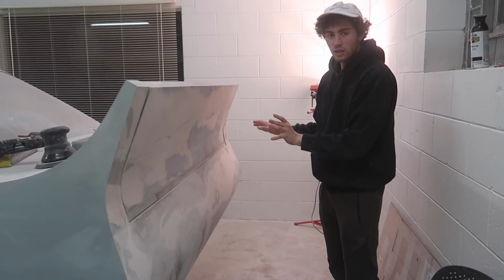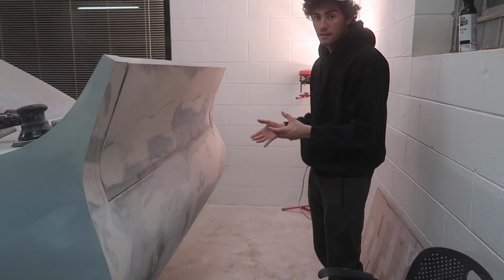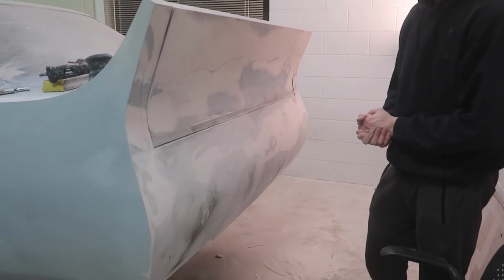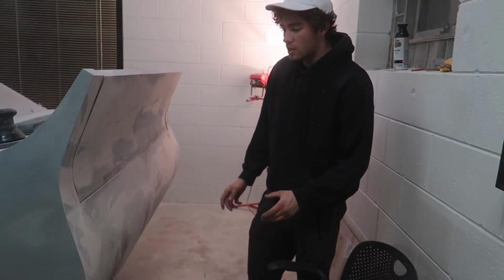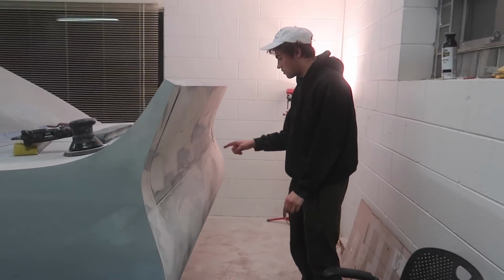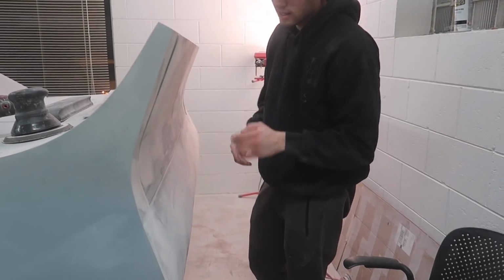This side, really good, really, really close. I'd say this probably doesn't need a ton more work in comparison to how it started out anyways. This side needs a little bit more work, a little bit more Bondo. I'd say probably a couple more days work and it's gonna be right there. Really, other than just getting this nice and smooth, I just gotta figure out this top edge and how it's gonna flow into the trunk.